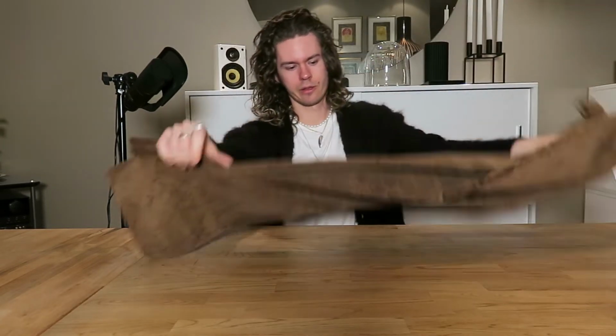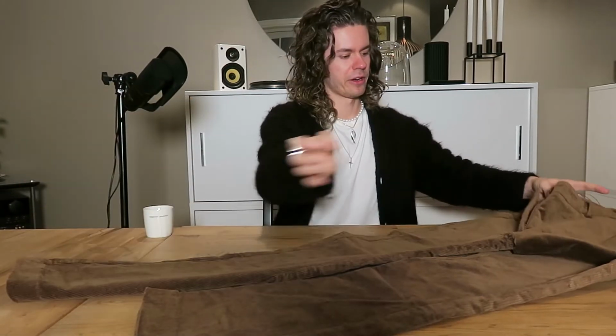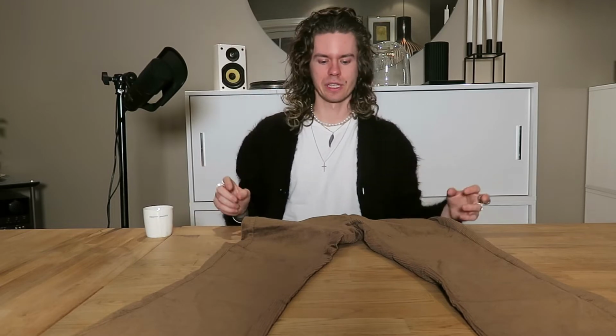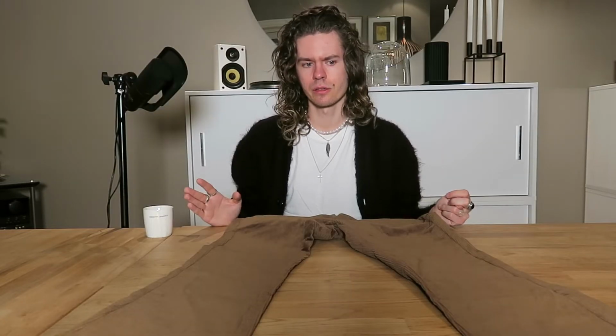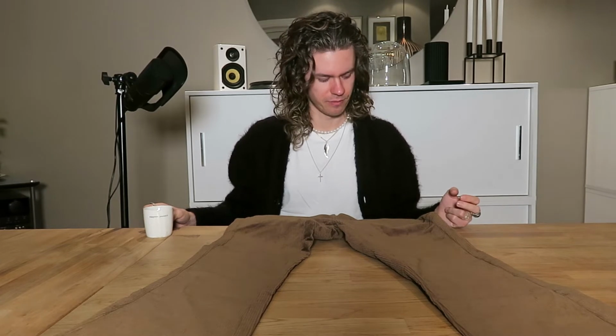This is by far my favorite item that I got. And it is these corduroy pants that are flared. I've always wanted a pair of flared pants, and the fact that they're corduroy is just a plus. And, well, for us that don't have the money to just buy every single season of Gucci, this is pretty good. Cause this one used to be $200. I got it for, like, $20, I think. Which, again, it's like, holy. But I guess just nobody wanted them, or they didn't fit them or something, I don't know.